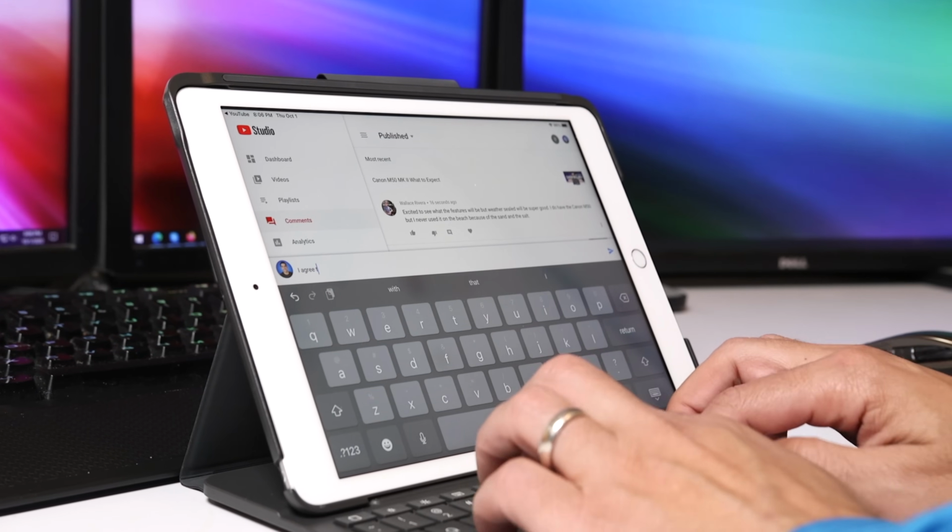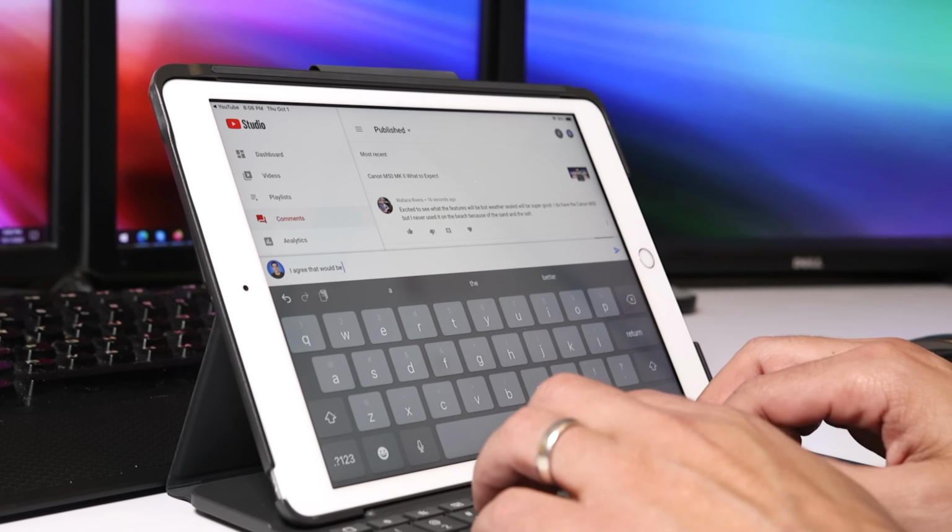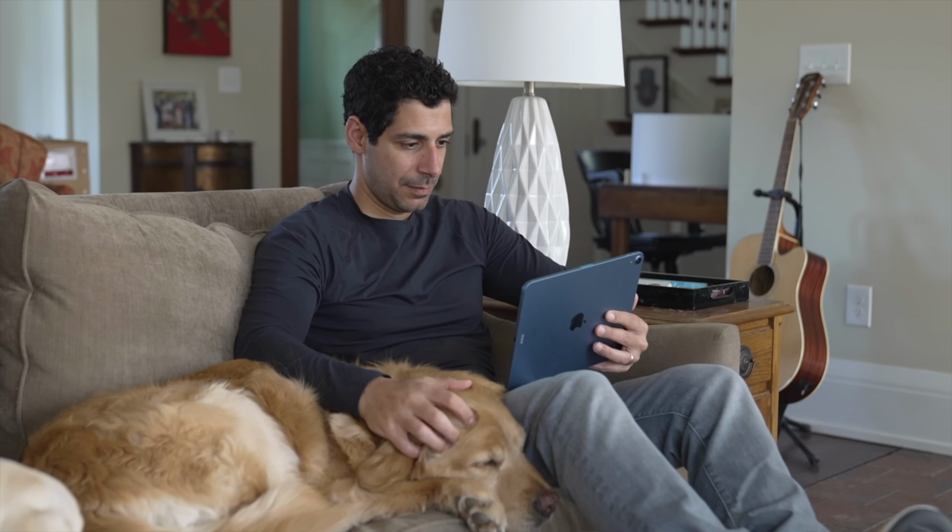Now look, if money is not an issue for you and you want to make sure that you're getting the latest and greatest features, and you know that if you got a mid-range tablet, you'll constantly second guess your choice, then by all means, go ahead and buy the most expensive one. But if you're like me, then you only want to spend money on features and benefits that actually add value for what you plan on doing.